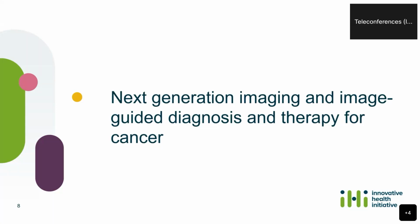I will add as well, we are also launching in parallel to call 1, we're launching call 2, which is a 2-stage call and is more similar to those IMI calls, and the industry consortium is predefined there. So as we move on through IHI, it will be really important to read the topic text carefully and understand if you're looking at a single-stage or a 2-stage call, because moving forward, we are probably going to keep having both. And you need to make sure you know what you're looking for in your partners. There's another question on the topic.